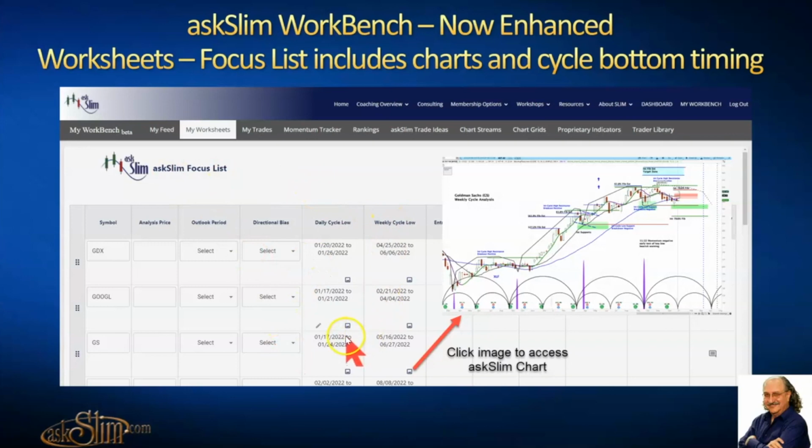And then you will be able to also see when the cycle lows are due. So in other words, when a cycle low is due, that's when a stock or a symbol declines into that time frame. And when there's a synchronicity in the matching in the weekly and the daily, then you get really important levels in there. So you're going to get our weekly cycle low, our daily cycle low. That is fantastic information to have. So all of this in this enhanced worksheet for Level 2.